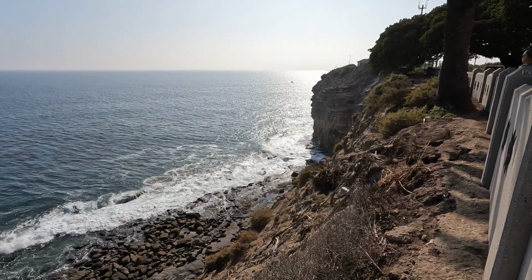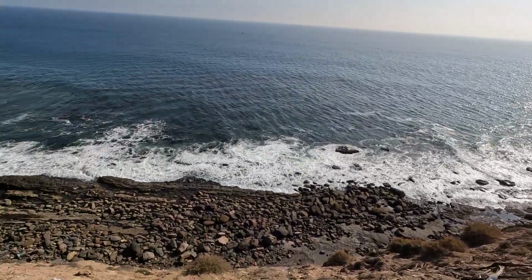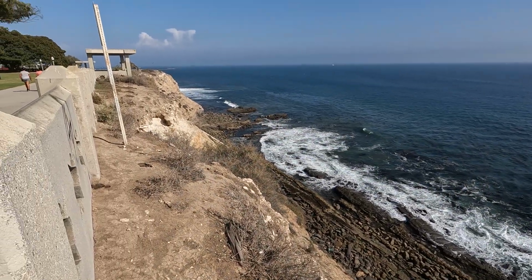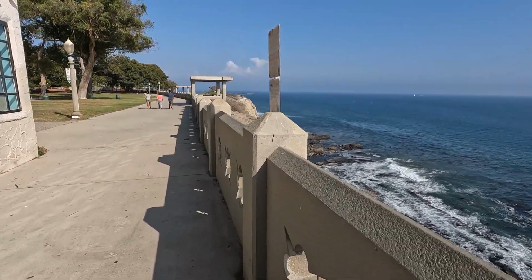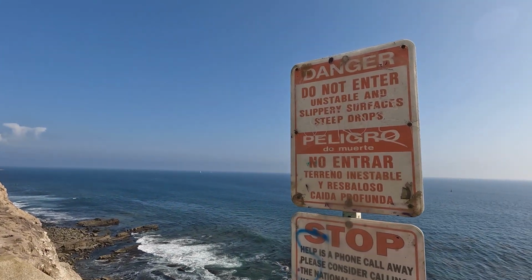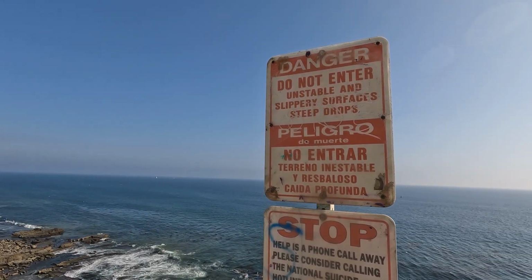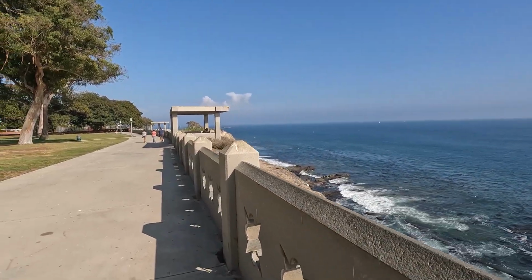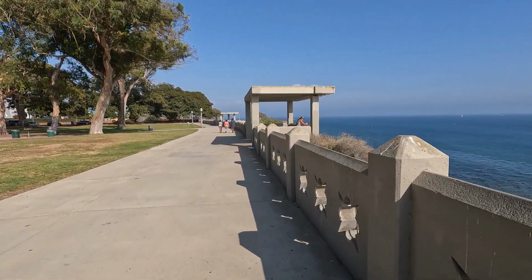As you can see, these cliffs are really, really tall. It would be fun to be down there, but I don't know how to really make that happen unless you have a boat. And that could be dangerous too. And these signs will remind you, please don't go down there. It's very dangerous, slippery, steep drops. Yeah, many people have died out here. And I will show you a location here in 150 yards. What I mean by that.